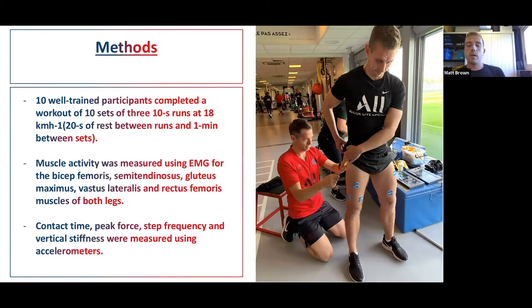So to go into the study itself, we carried out a study where we used 10 well-trained participants. It's basically all the performance staff here. And this study was designed to provide all the information we could to the staff and the players so that we could go confidently onto the field and use wearable resistance. We all carried out 10 sets of 3 10-second runs at 18 kilometers an hour.